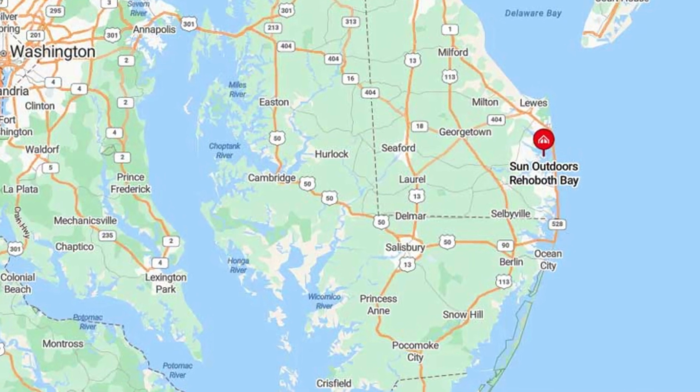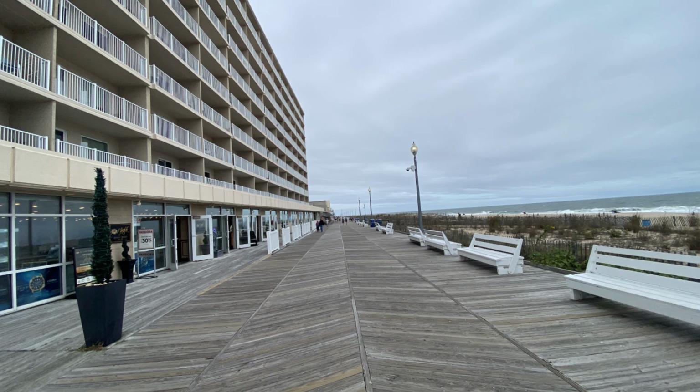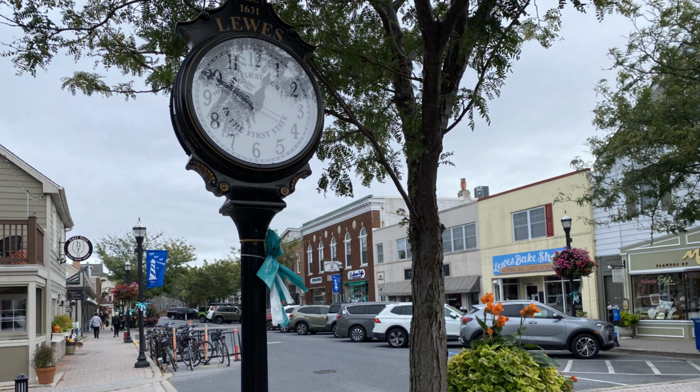Sun Outdoors Rehoboth Bay Campground is located in Millsboro, Delaware. It's near Rehoboth Beach with its boardwalk area and access to the beach, and near historic Lewes, Delaware with its quaint, walkable downtown.